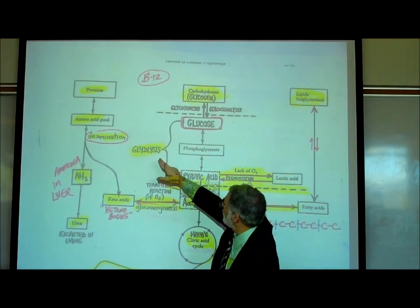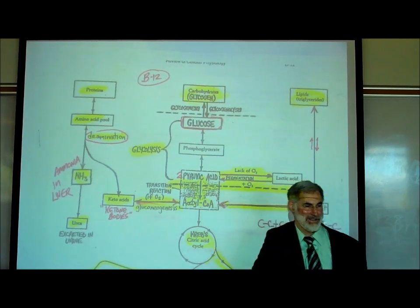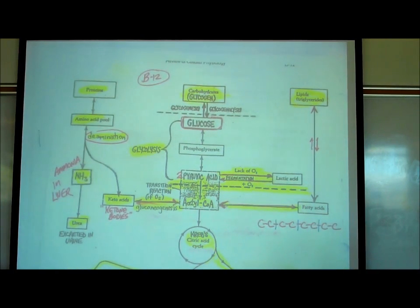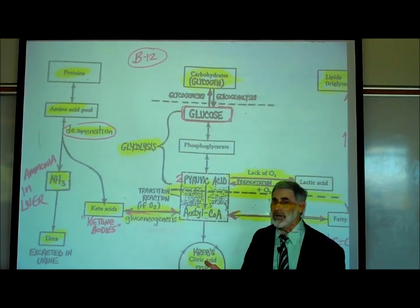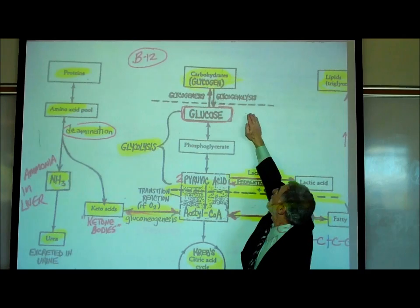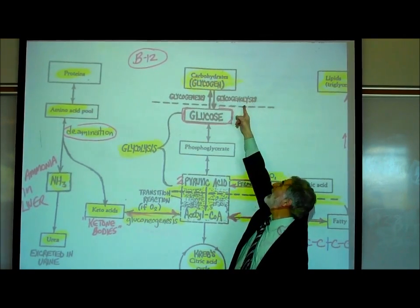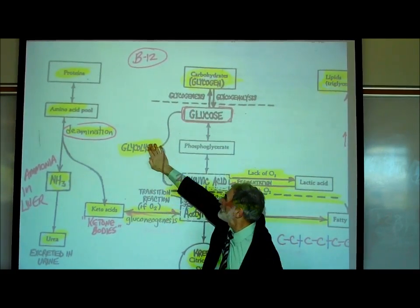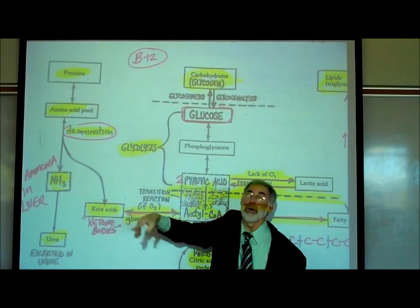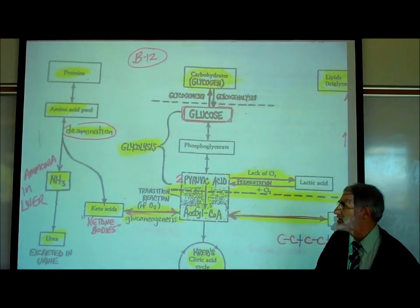Don't confuse the word glycolysis with glycogenolysis, because that's why I'm bringing your attention to it, so you don't make that mistake. You shouldn't, because the words are pretty clear. In glycogenolysis, it has the word glycogen in it, and lysis, to break apart glycogen. Glycolysis doesn't have the word glycogen, it says glyco, which means glucose. So splitting glucose apart is glycolysis.